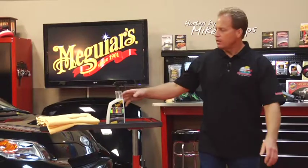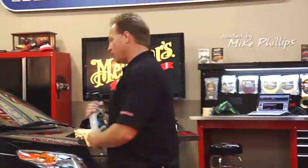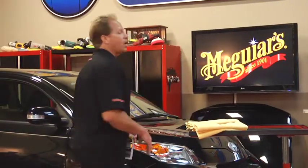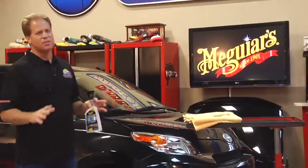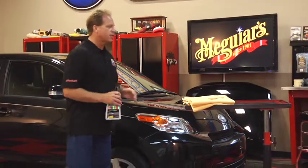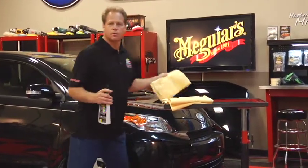Well, Darlene, Meguiar's just introduced a product called Ultimate Wash and Wax Anywhere. Now, this is more than a spray detailer because it offers better cleaning with higher lubricity. And so you can take a car that has a dirt buildup, but it's not four-wheel drive dirty, and actually get it clean without having to drag out a hose and a bucket.